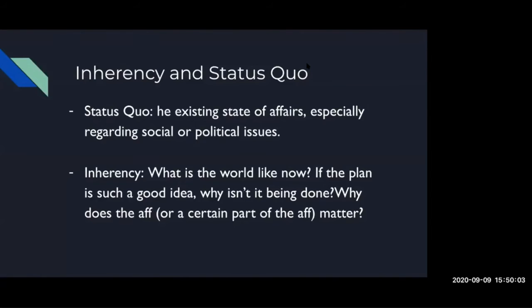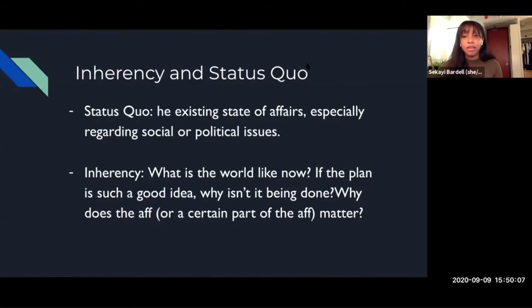So is that the same as a resolution, or is that something different? It's different. You're not proposing the plan yet. You're just laying out all the bad things that are currently happening in the world. Okay, so like the current political issues or social issues?